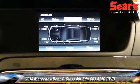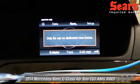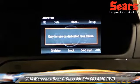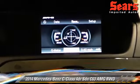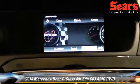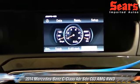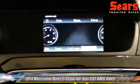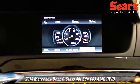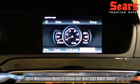Now, my favorite one, go to race here. We've got a couple options here. I'm just going to show you a couple of them. So I can knock over to 0 to 60 if I'd like to check that out. Maybe pull it out on a 394 here, see how fast we can get going. And there's quarter-mile time as well. So it just starts it as soon as you get going, and it's going to give you that final time when you finish. So see if you can keep up with Mercedes standards there.